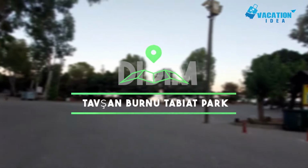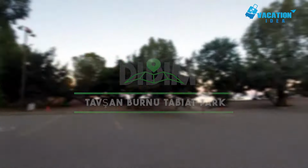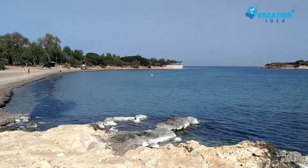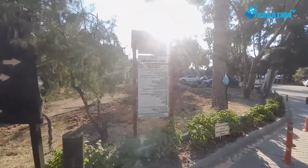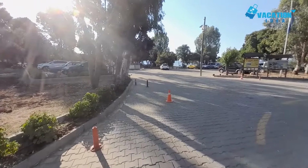At number 3 in our list, Tavşan Burnu Tabiat Park. Only 10 minutes north of Didim proper is a compact nature park, encompassing a 16-hectare parcel of coastline. The park is open to day visitors and also has a campsite hiding in the pine forest, where you can rent a tent for the night.